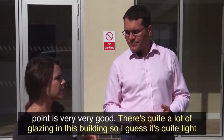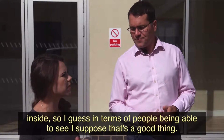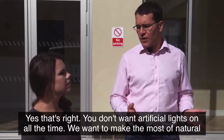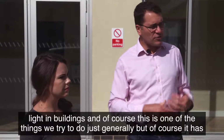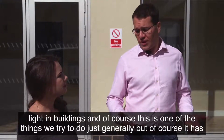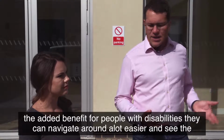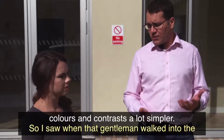There's quite a lot of glazing in this building, so I guess it's quite light inside. So in terms of people being able to see, I suppose that's quite... Yeah, that's right. We don't want artificial lights on all the time, so we want to make the most of natural light in buildings. This is one of the things we try to do generally, but it has the added benefit for people with disabilities that they can navigate around a lot easier and see the colours and contrasts a lot more simply.